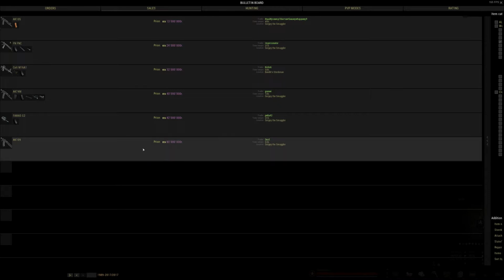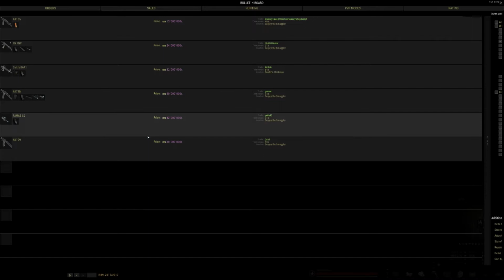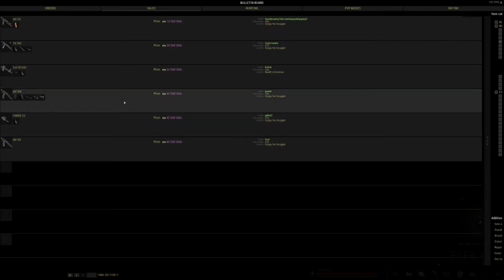So if you're playing the stock market in this game, you really want to stay up to date on prices and what things are going for. And prices can change. Like right now, we're looking at a 109 for 80 mil, which is its average going rate for a naked 109. I've seen them a little bit less. I've seen them fluctuate a little bit higher, but it's been pretty stable around 80 mil. A 74M for 40.